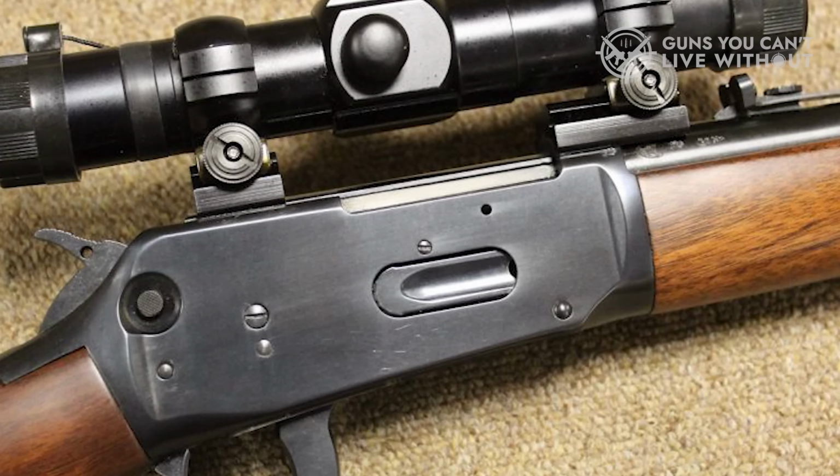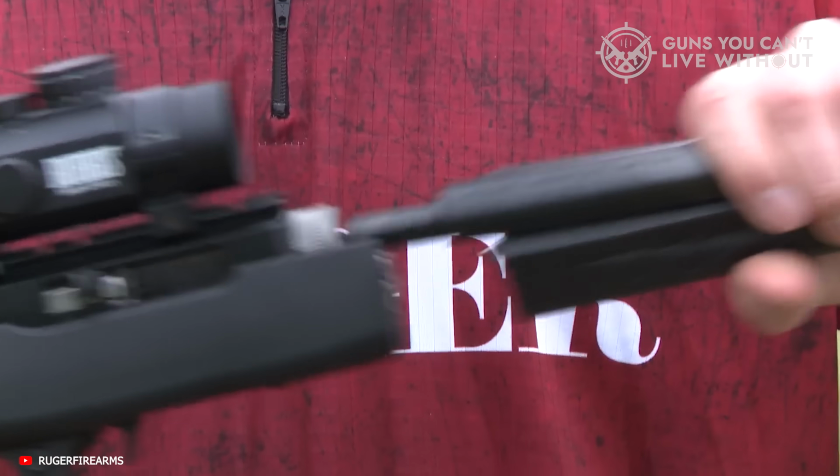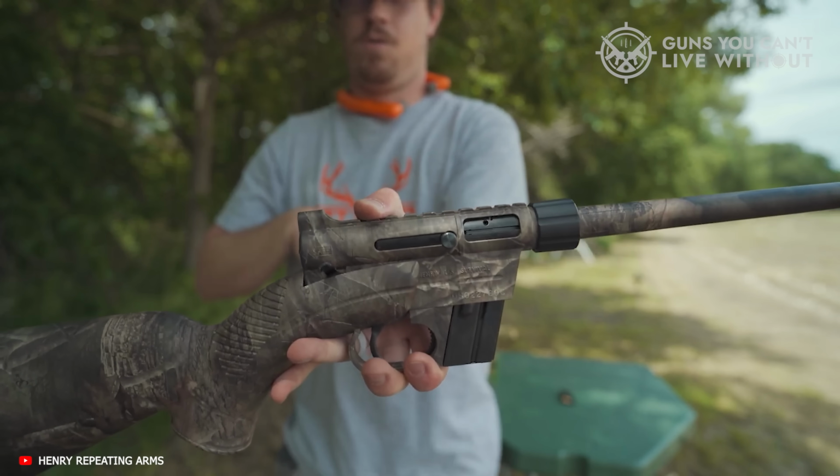What's your preference for a survival rifle? Do you want an optic with all the accessories or prefer something simple and iron sights only?